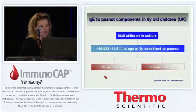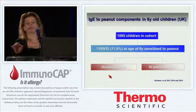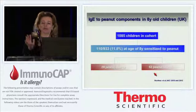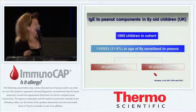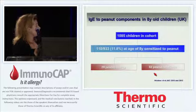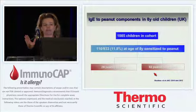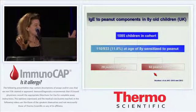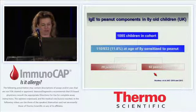So they selected 29 patients with IgE to peanut extract and an allergy to peanut on one side, and 52 patients with IgE to peanut extract but who tolerated peanut. Then they determined IgE to the different peanut components, and they looked whether they could identify a component which could differentiate between these two clinical settings: sensitization with allergy, sensitization with tolerance.